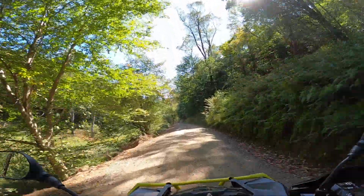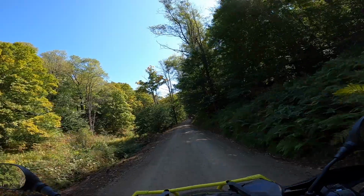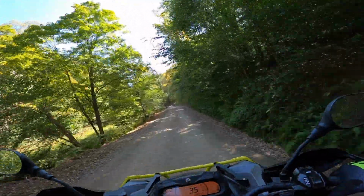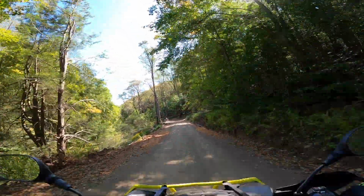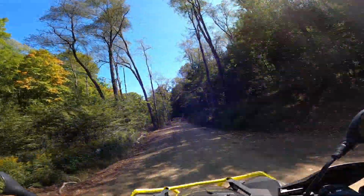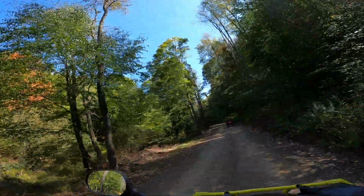This thing doesn't care. I could cruise on this trail 45, 50 miles an hour. It wouldn't care. 35, I'm going up to 35. Let's go 35 for a little bit here. It is so smooth. So this is a dream come true, riding this trail.